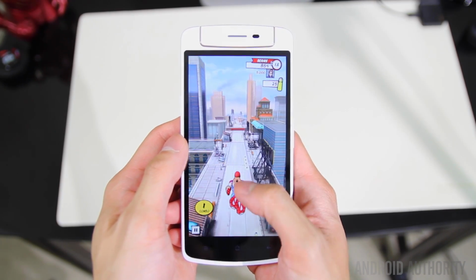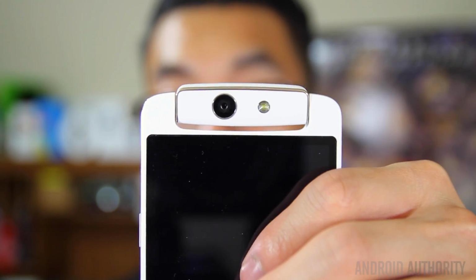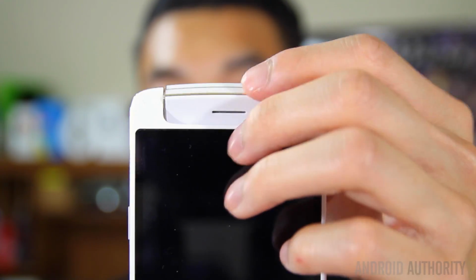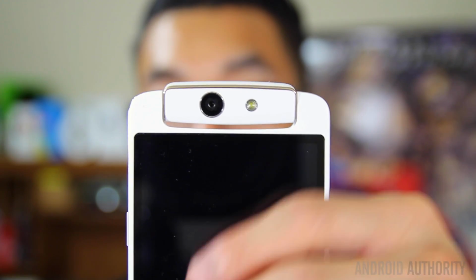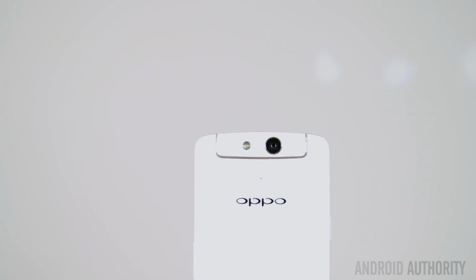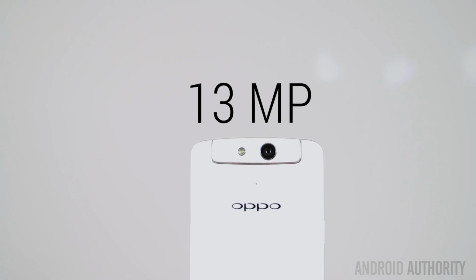Now, one of the most unique features of the original Oppo N1 was the swiveling camera, and that makes a return here on the Oppo N1 Mini. So your back camera basically rotates and becomes your front camera. And it's kind of a nice feature because it allows you to take some really high quality selfies if you're into that sort of thing. But the thing that I found the most interesting about this camera is that it's still 13 megapixels, just like it was on the original Oppo N1.